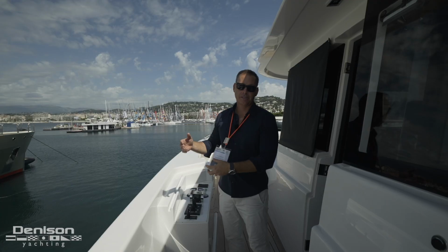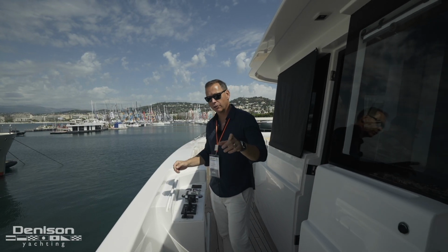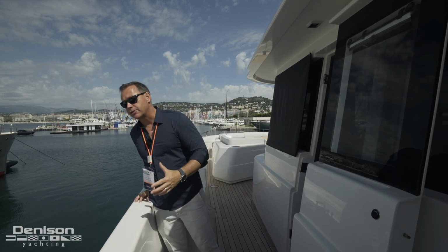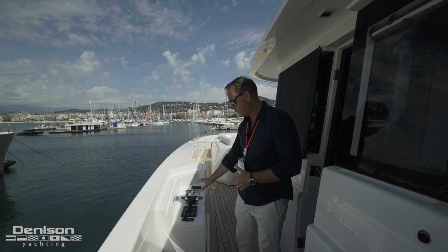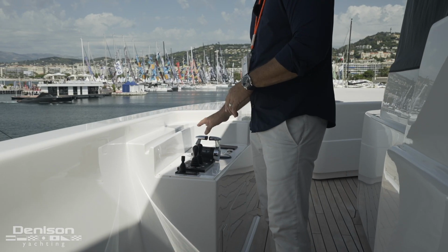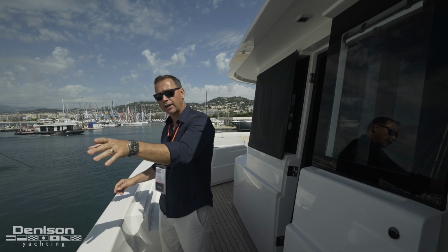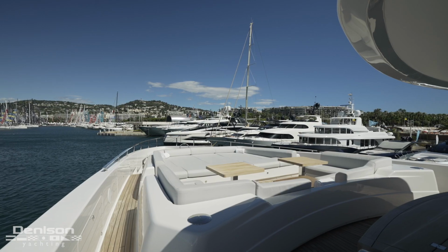Every captain wants a side station where he can see the bow and the stern. Here on the Custom Line, they've done a great job. Captain can maneuver the whole boat from right here, everything that he needs to navigate the boat. You've got your bow stern thruster and your main engine controls. And I can tell you right now, there's a clear line of sight looking aft and looking forward.